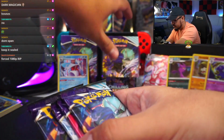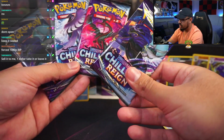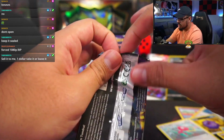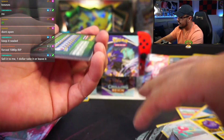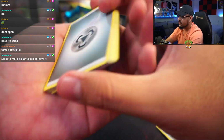The last four packs of Chilling Reign. This time we got two Shadow Riders and no Galarian Zapdos. All right, four packs. Come on, Chilling Reign. I know for a fact that you could win this. You have the potential. Here is the code card for you guys. I have a lot of hopes for you.